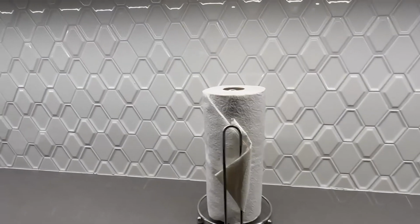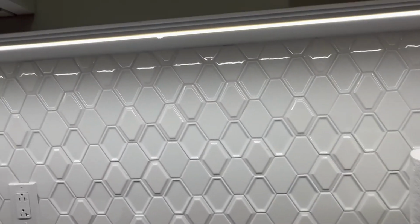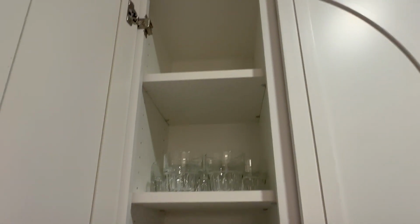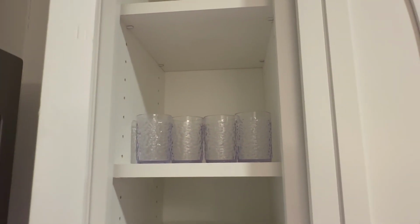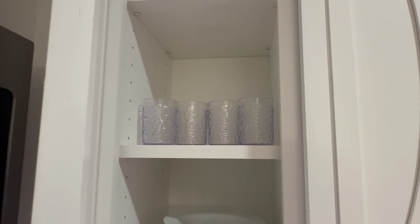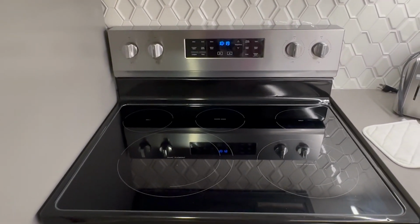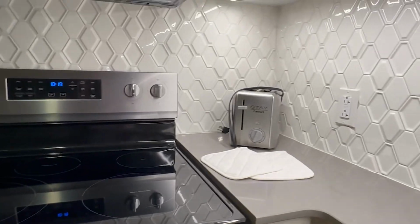Paper towels. The backsplash is very pretty. This is all refurbished about a couple years ago. So everything looks really new. Glasses. Ooh, plastic cups, which is great for kids, or little juice cups, and bowls. Microwave, large microwave, stove, electric, hidden Mickey, I think that's intentional, oven, toaster, oven mitts.